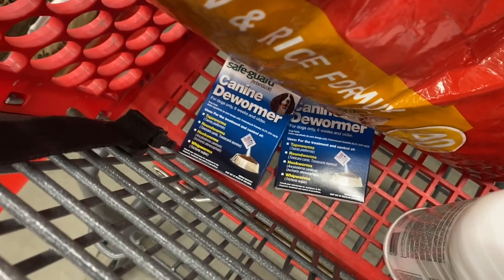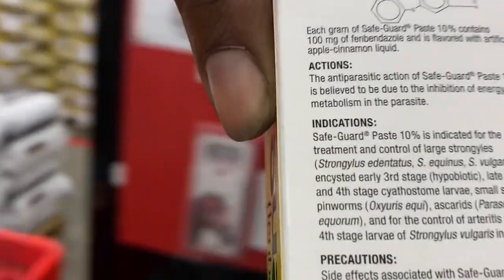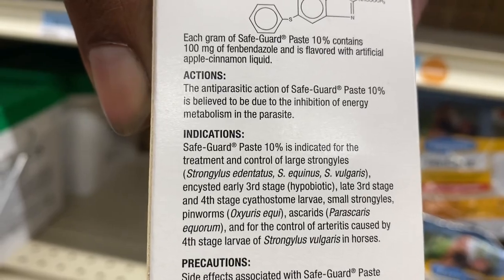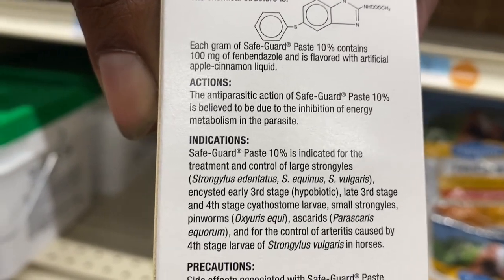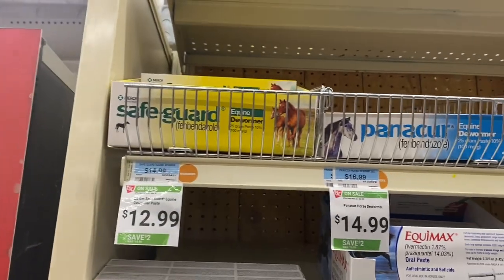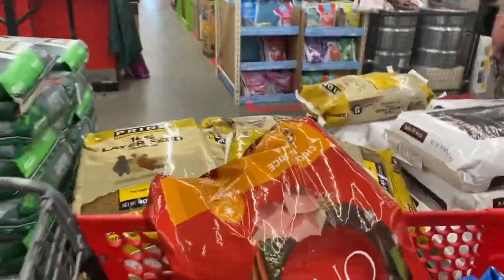but I might not have to, because that pretty much covers all the worms that they might have, except for heartworm. And I think this might cover heartworm, but they call it something else, so it's kind of a little complicated. But I think I might just wait and come back next time and grab this. I just wanted to show y'all the price, and I was gonna get it, but I think the wormer that I do have should be good enough for the moment, so I ain't gonna really do too much. But yeah, man, I'm about to pretty much check out and let's get this stuff paid for, man. Y'all stay tuned, man.